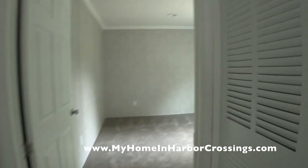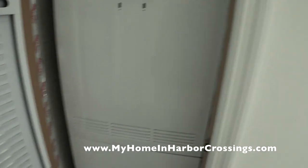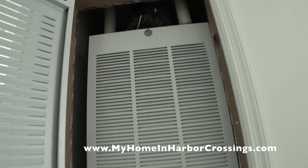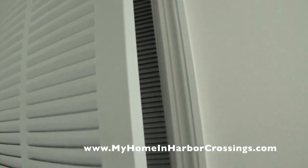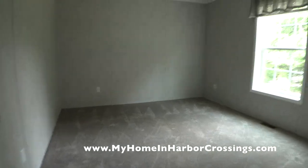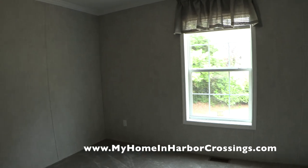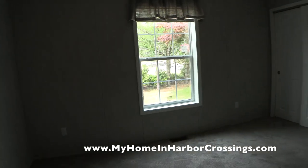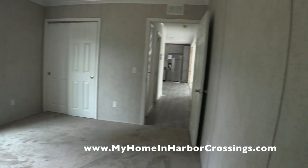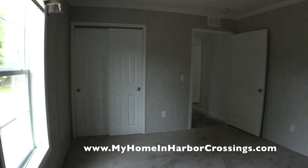Then going to the back, well, here's the furnace. This runs your forced hot air and your central air conditioner for the whole house. And then the back bedroom is the second bedroom. And at the end of this video, you'll have the floor plan and you can see the sizes of all the rooms. There's your bypass closet doors.